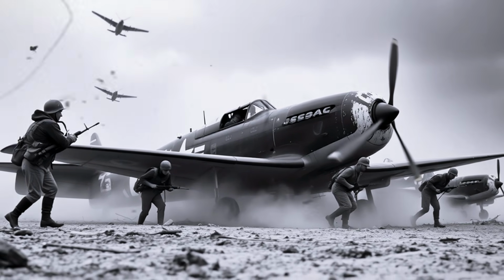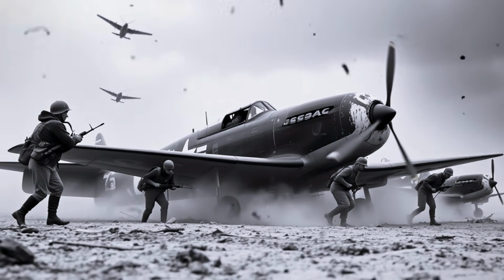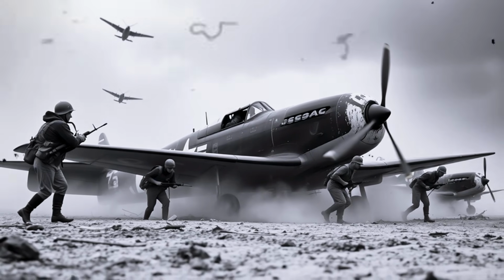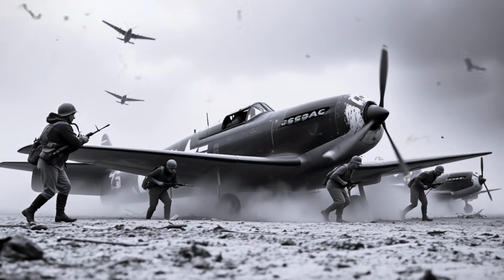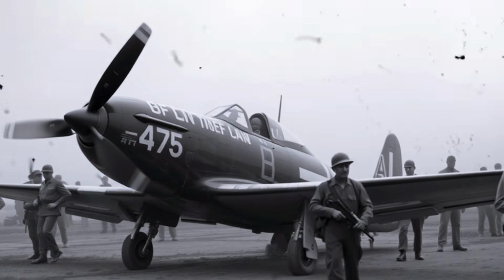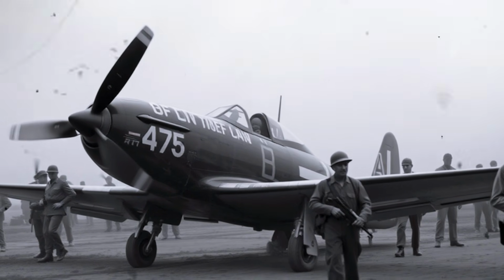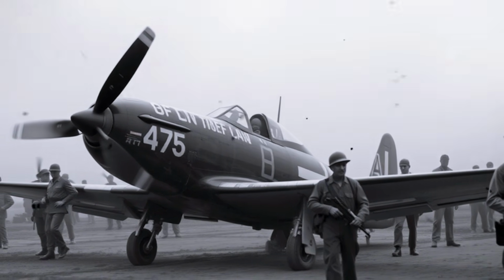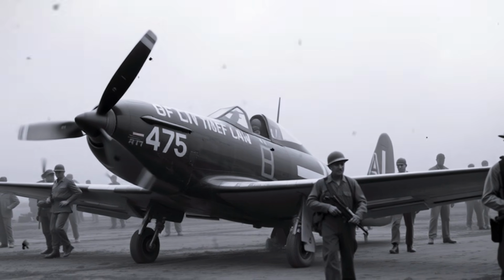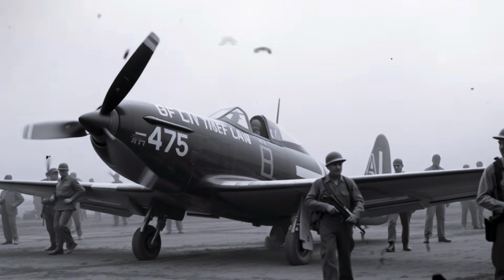Goodyear plant foreman, 1944. Even Charles Lindbergh, once America's most famous aviator and later a controversial isolationist, slipped into the Corsair's story. In 1944, he flew Corsair missions in the Pacific as a civilian consultant. He pushed the bird beyond limits, testing its ability to carry bomb loads normally reserved for medium bombers. After one sortie, he declared, "It can carry more bombs than a B-17." Charles Lindbergh, 1944 report.